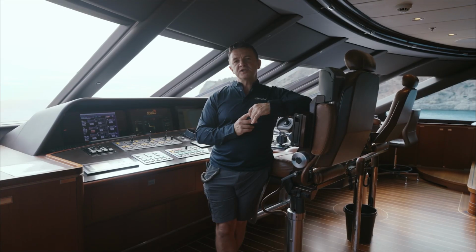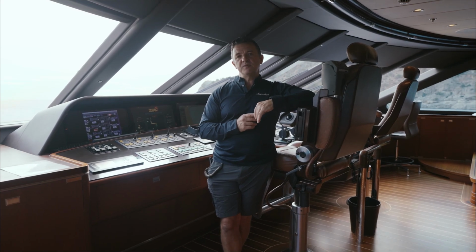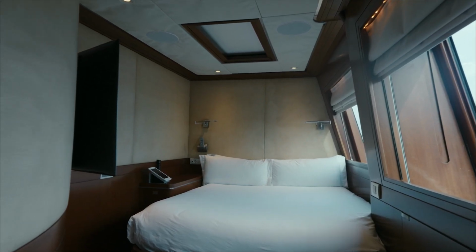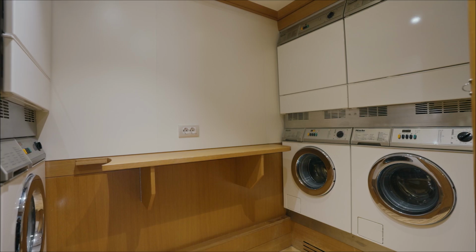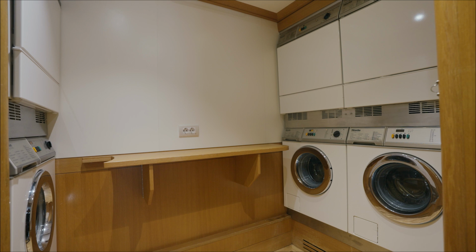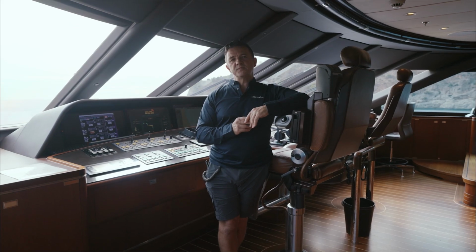The first renewal survey was completed at the Lürssen shipyard in Germany, and the second renewal survey has just recently been completed at MB92 in Barcelona. So she's being offered for sale with full clean class papers.